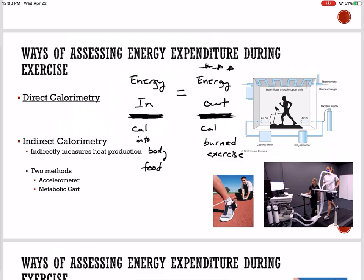Okay, these words are going to look familiar to you because guess what? When we looked at energy in, when we looked at the energy content of foods, we used indirect calorimetry because we said direct calorimetry is too hard. Well, guess what? When we measure energy expenditure, calories burned through exercise, it's the same story. It's possible to do direct calorimetry.